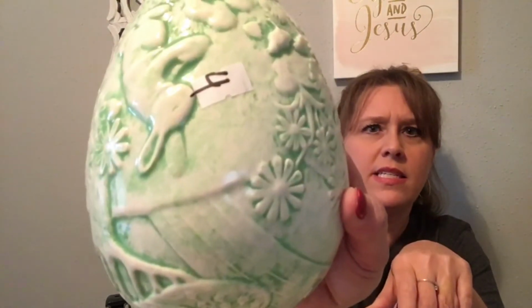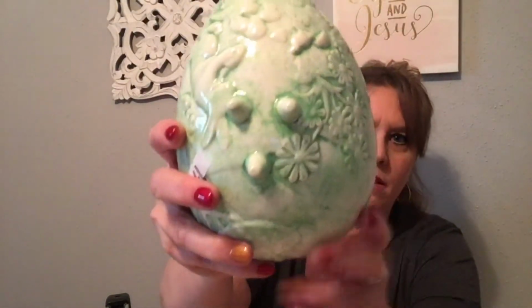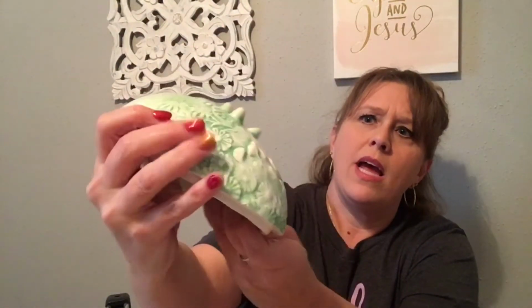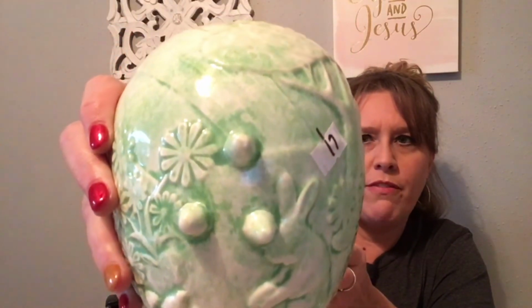It's not cracked. It looks like it was added. I don't really know how to say that, but there's no crack or anything on the outside. The same with the inside of the bottom. Now the bottom has the feet, and I'll turn it this way, but it has the same print on it. It's just the bottom with the feet.